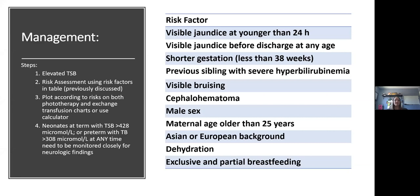So if there's a positive screening test, let's say the infant was sent in because they were born at home or discharged prior to 24 hours, plot that level on the screening nomogram, and if above the 75th percentile, I would look for other risk factors in their history, send off the DAT if you haven't already done so, and plot on one of the treatment nomograms.